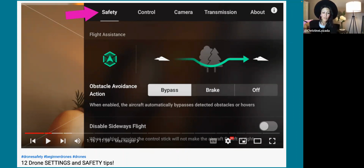It's important for a lot of people, but once you understand some of the dynamics of how to fly, you'll realize that you don't need to rely on it very much. But there's something called obstacle avoidance in which some of these drones will help you to avoid obstacles. Exactly, Amy, don't run into a tree. So there's 3 options. You can bypass things. So in other words, your drone will actually go around the thing, or it will break.